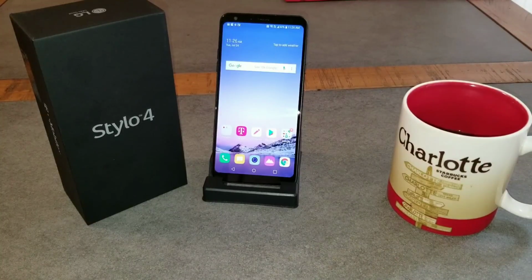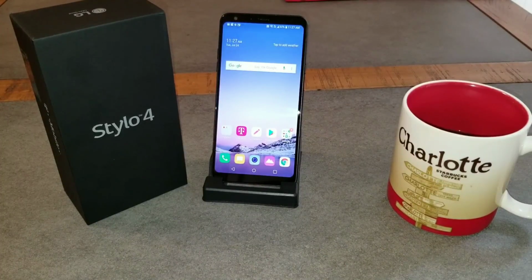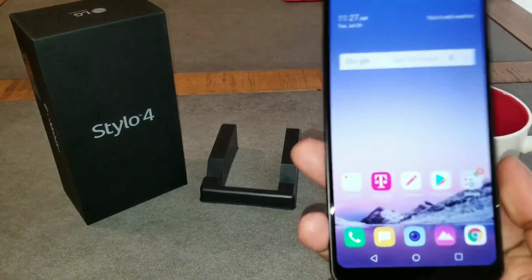But the main issue I have is the lag. Now, when I say lag, I mean probably a second and a half to pull up your messaging app, the regular stock messaging app. Now that became aggravating. And that can be, I mean, it only has 2 gigabytes of RAM. That is this phone's downfall. Only 2 gigabytes of RAM.